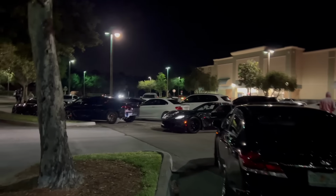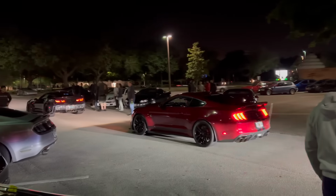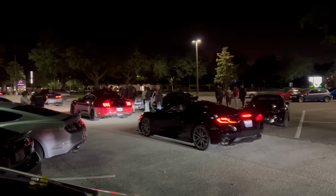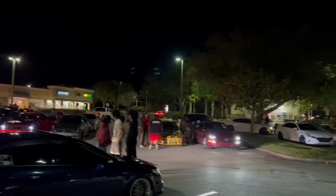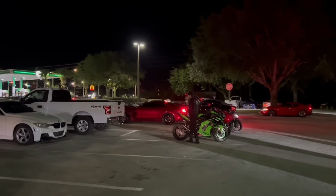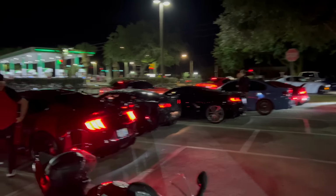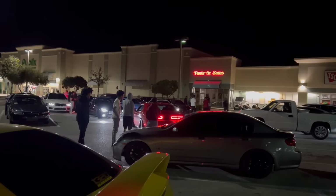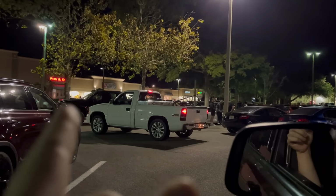Got a whole group coming in. GT500. Got another Supra coming in. A couple Hellcats. Get into the action. I think that truck is gonna run the ZR1.